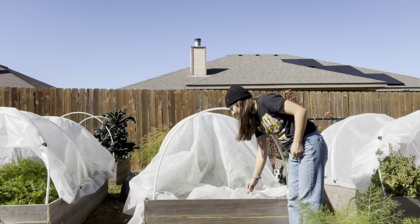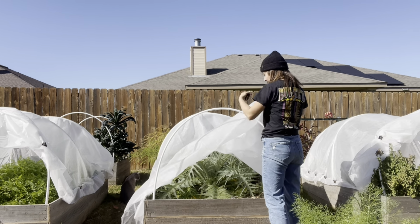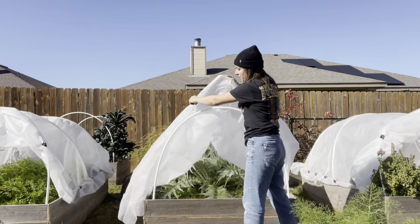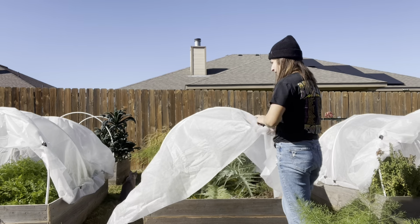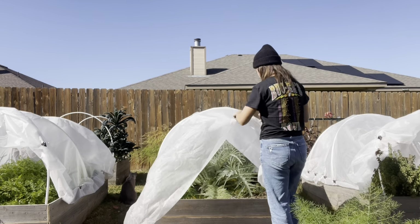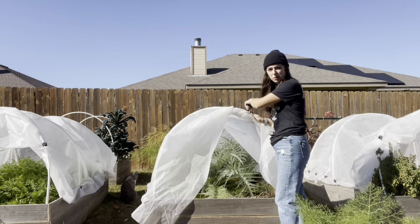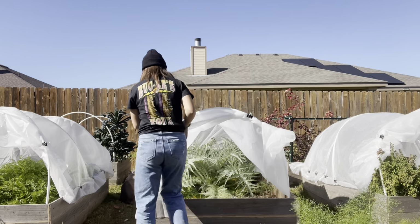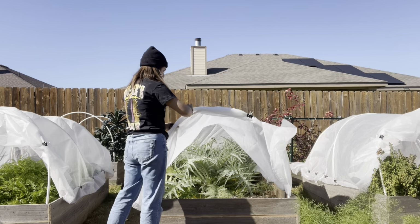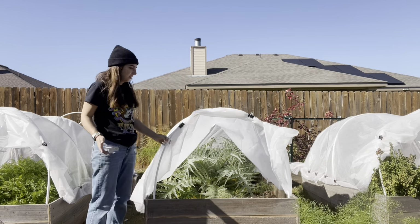Lastly, I'm gonna go ahead and roll this up over the top right here. I'm just going to keep this side open for a few days until we're actually going to be concerned about the weather. So just like I did with the other hoop covers, I'm gonna go ahead and roll this back a bit. It's gonna move with the wind, like I said. It's not gonna look perfectly straight or anything like that, but this will just give it some good airflow until we actually get the concerning temperatures with the freeze.